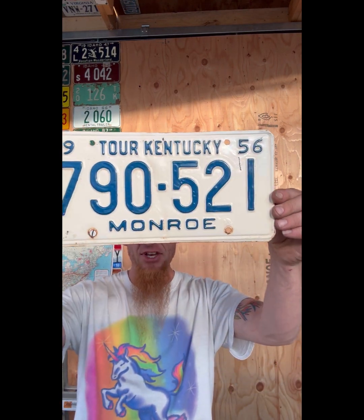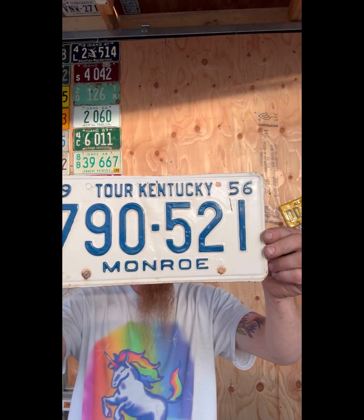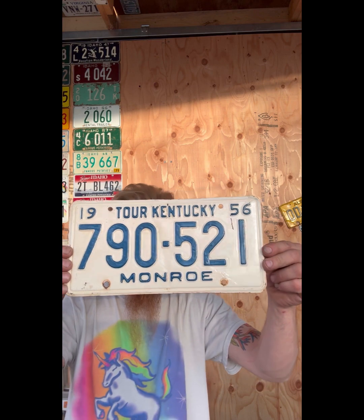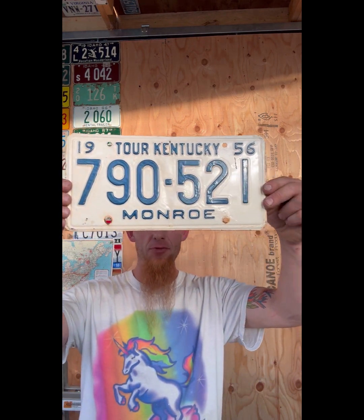Now we're going to show you mine. First one year I have. 1956, white with blue letters. Monroe County, named after James Monroe, United States President, 1817 to 1825. I learned something today because I never heard of that dude before. I never knew there was a President Monroe. Did you? Some of you might have, but I did not. So anyways, that's the first one to put on the wall.